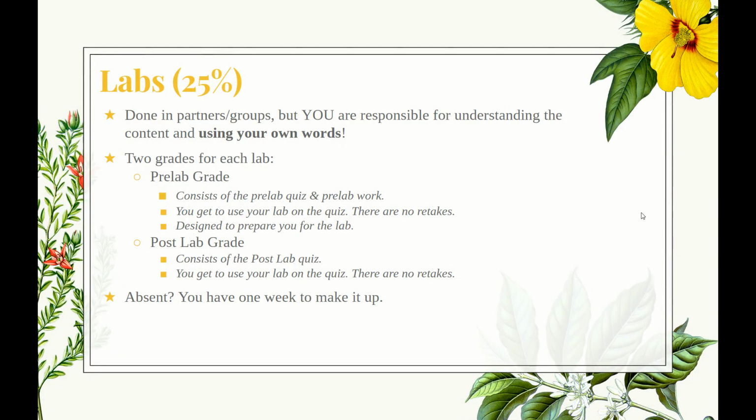Labs are 25% of your grade for each quarter. Those are done in partners or groups, but even though they're done in partners or groups, you are still expected to know the material and to create your own work. The labs consist of 2 different grades. There's a pre-lab grade and a post-lab grade. And if you are absent for a lab, you have 1 week to make it up. So please schedule the time that you're going to do the lab within that 1 week period so that we can get that done and I can put the materials away.